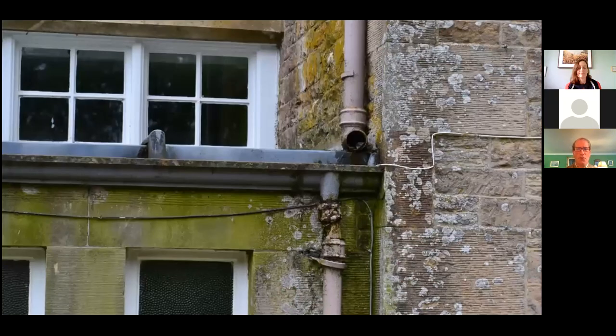I talked about alterations and additions not always being configured quite as they could be, and here is a mid-19th century building with an early 20th century porch with the characteristic zinc roof, which hasn't really been well integrated with the water coming off from higher up, and you can see all sorts of things clearly going wrong.